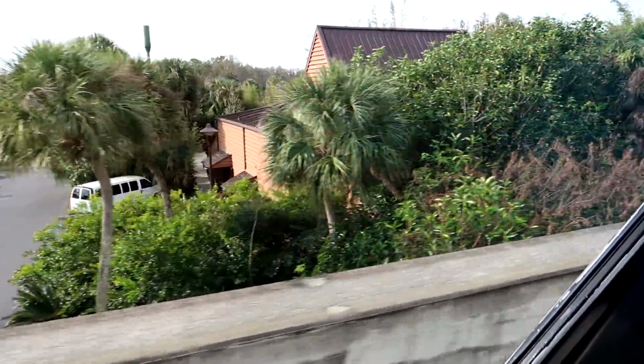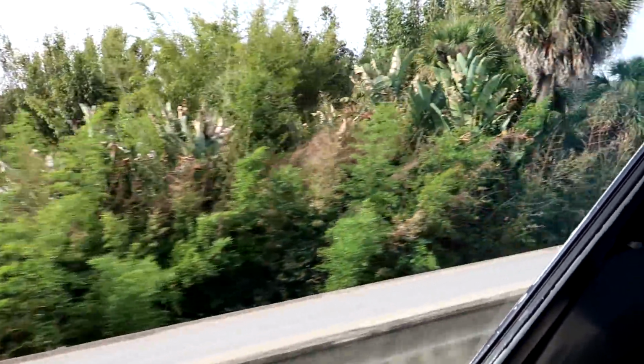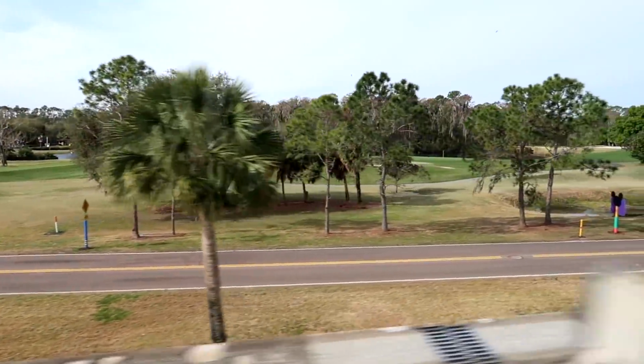Now this monorail here does not go directly to Epcot. We have to go to the Ticket and Transportation Center and then switch off and take a different monorail from there.